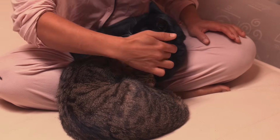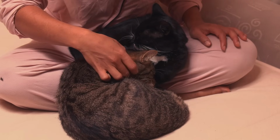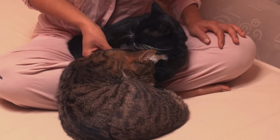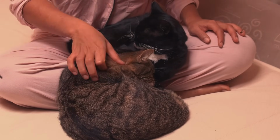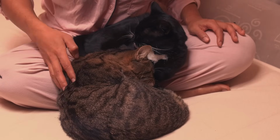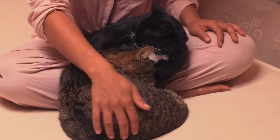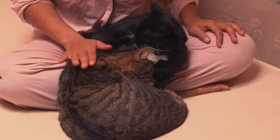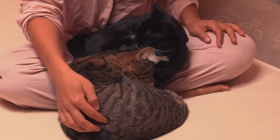Anything on the top of your head, sweetheart? Or the sides? I don't think so. What about the rest of your fur? Doing amazing. I love how beautiful your fur is as well, Yayak. Very good health. Very shiny.